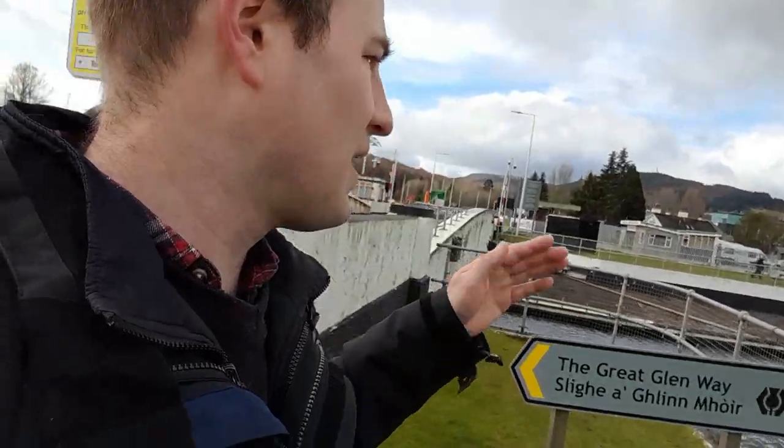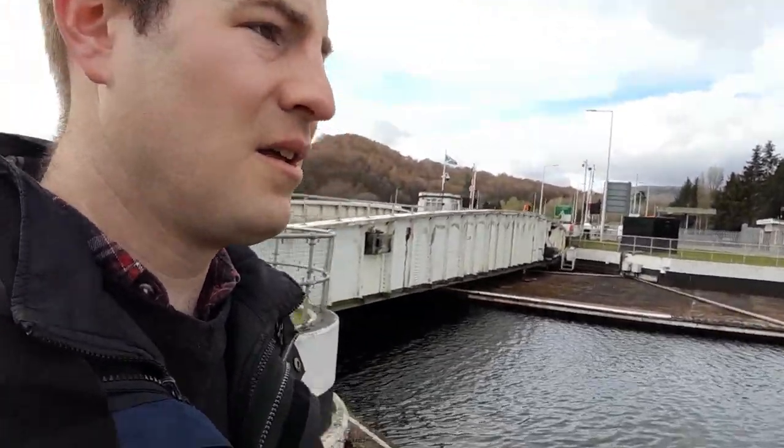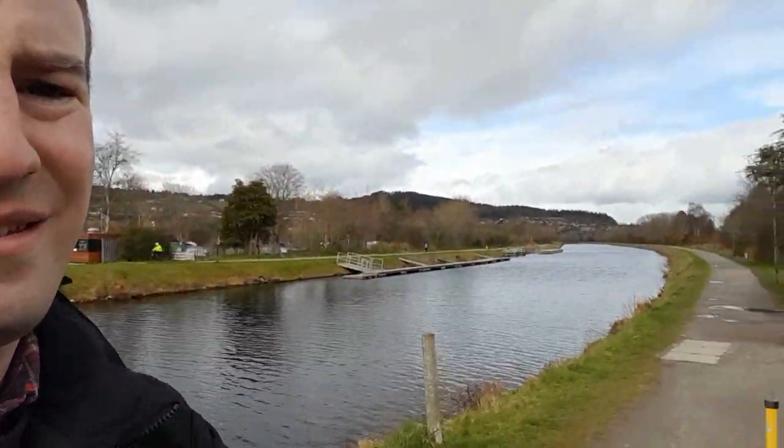I probably have got a choice now. I can walk up either side of the canal. I think I'll stay on this side. And we're going to continue now until I get all the way, about a mile away, to Clachnaharry.